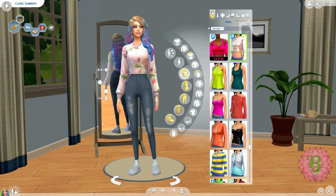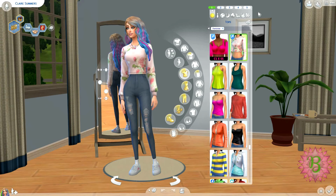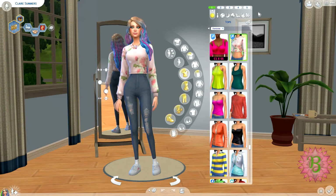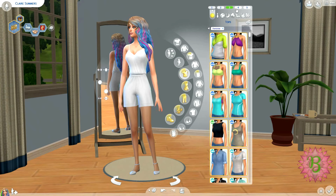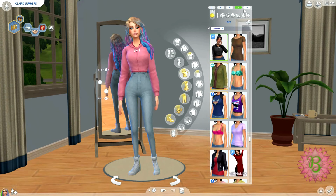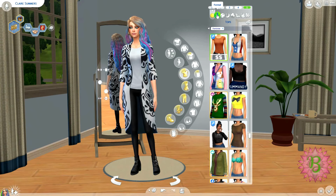And I will show you her outfits. I usually give them about 5 outfits for their everyday. Well, 5 or fewer, I mean. Not more, you can't give them more than 5. I usually give them 5 outfits, or at least 3. But today I just kind of wanted to give her a little more. Here's her first outfit. Second. Third. Fourth. Fifth.